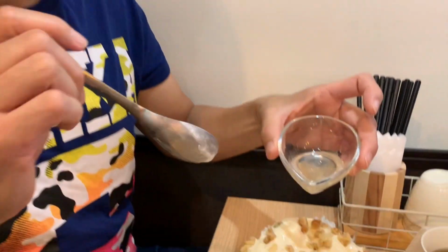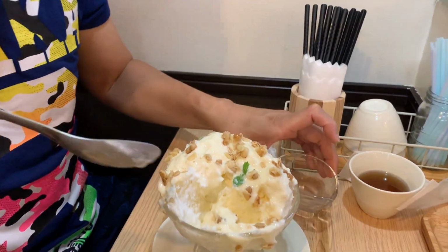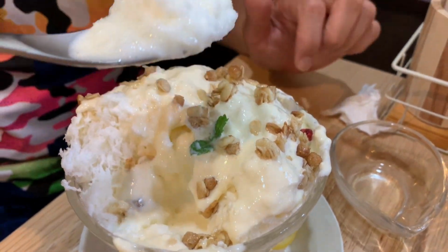I'm gonna pour over this lemon sauce. I think this is gonna make it more lemony. Oh yeah. And it immediately starts to melt. Okay, you need that. That makes it like a lemon meringue pie. Wow. Oh, it's delicious. The granola bits on top make it feel like you're eating the crust of the pie. Oh wow, I'm eating a cake. Yes, it's like dessert. A pie. Really dessert. Yeah, it's cold. It's cold.